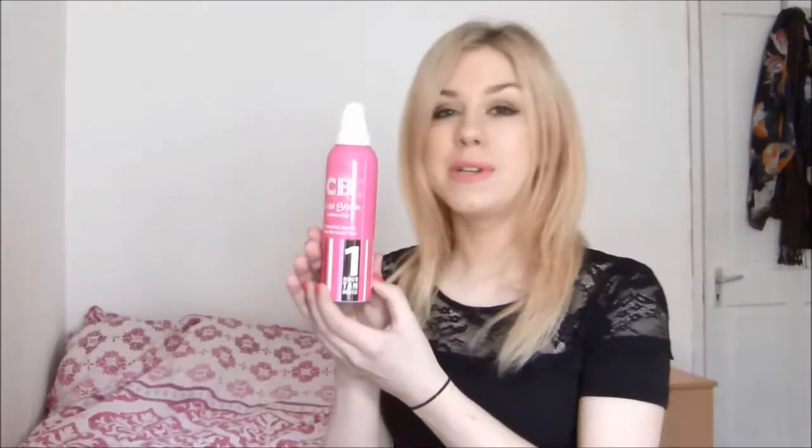Lids just seem to disappear in my house, so I've no idea where it is or where any of them are, but it's rare that something has a lid. So this is the Cocoa Brown Tan by Marissa Carter. I probably don't need to talk about this too much because I think it's had a lot of hype on YouTube and blogs, but it's really great.